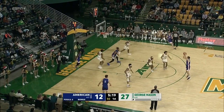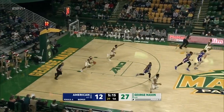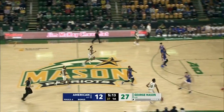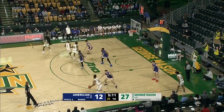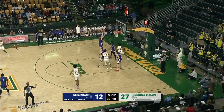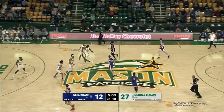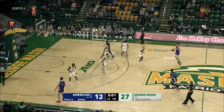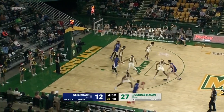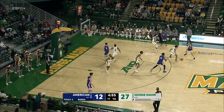Smalls kicks it out front. Catch, got it off, and a good look, but could not hit from the outside. Lorenzo Panadio. Cooper catches, fires from the top. Back iron, no, his first miss of the night on any shot so far. He has 12 of the Patriots' 27, but the streak continues. Patriots now going 4 minutes without a point.